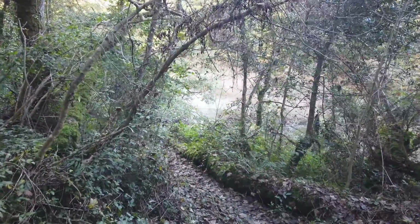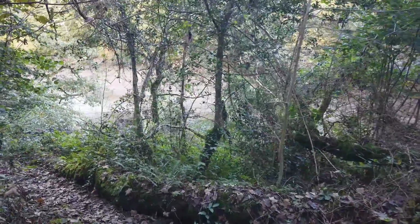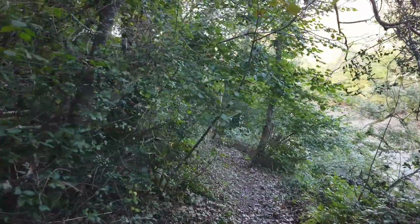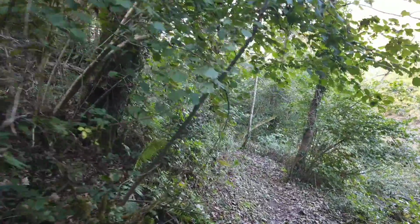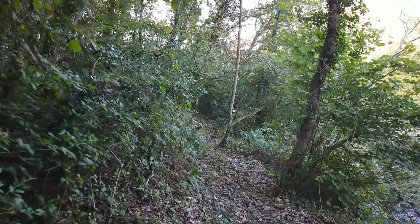Oh, heart's going a bit now. I think the bit of this valley which is privately owned, we're not going to do that today. We'll save that for another day when I'm not carrying so much weight. So I've got a rucksack full of gear on.